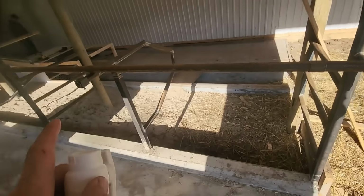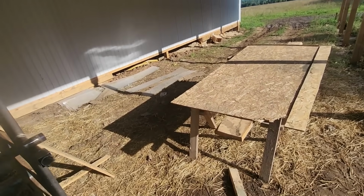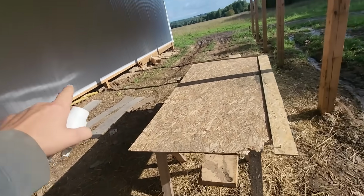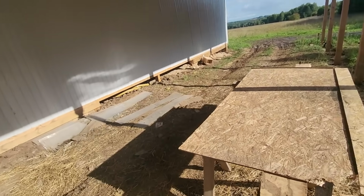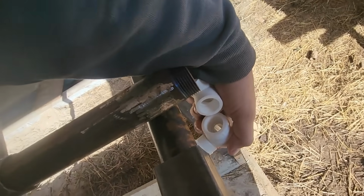Eventually, if this works successfully for us, I would like to milk more cows over here. And then of course this headrail will get extended. But for now, we're going to put the heifers in here and the sheep. And I need a way of watering them in the winter. So that's my plan here right now, is to have this with the hose.